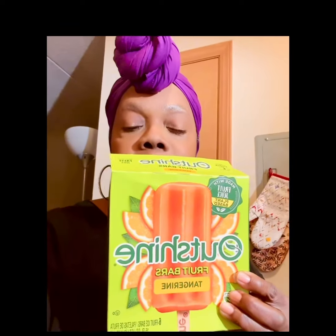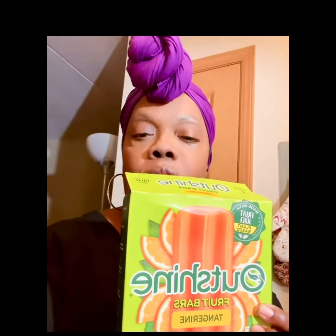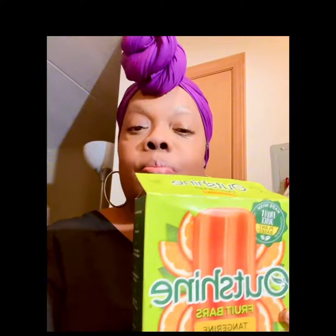So, how many had these before? These we got from Kroger's, and they were on sale, and one box was $5.29, and you got one free. So you buy one, you get one free, and six bars come in here.